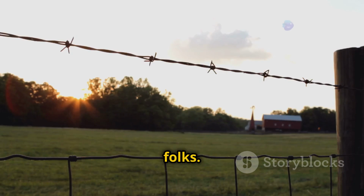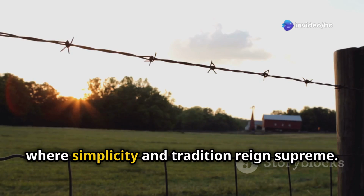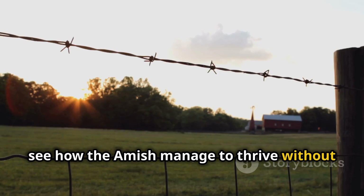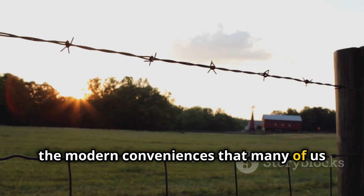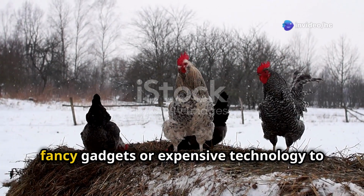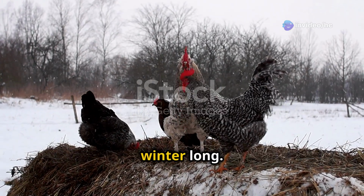So, there you have it, folks. We've taken a fascinating journey into the heart of Amish country, where simplicity and tradition reign supreme. It's been an eye-opening experience to see how the Amish managed to thrive without the modern conveniences that many of us take for granted. The Amish, proving once again that you don't need fancy gadgets or expensive technology to keep your chickens warm and happy all winter long.